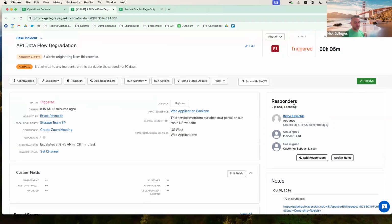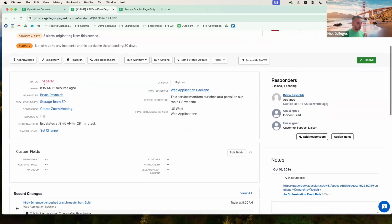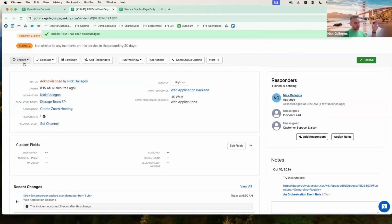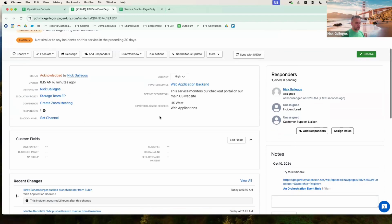And again, Bryce has a little bit of information. Hey, this is a P1, and now I've got that runbook. So I'm going to go ahead and hit the acknowledge button because, as we all know, acknowledge is raising your hand, right? It's saying, hey, I am going to work on this. I've got this. I'm either going to fix this thing myself, or I'm going to use the power of PagerDuty to pull in some help, right? So it's in the acknowledged state here.